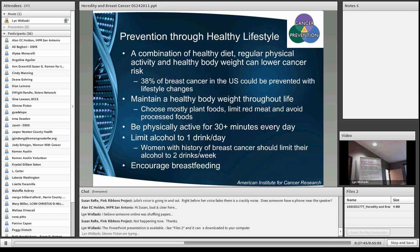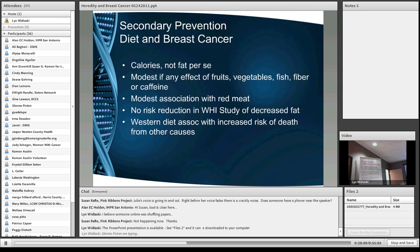So, almost 40% of breast cancer can be prevented by lifestyle, and these include maintaining a normal body mass index, being physically active, at least 3 to 5 hours of exercise per week, limiting alcohol intake to less than 3 drinks per week, and in people that drink alcohol, folic acid has also been shown to help reverse some of those effects, and encourage breastfeeding.